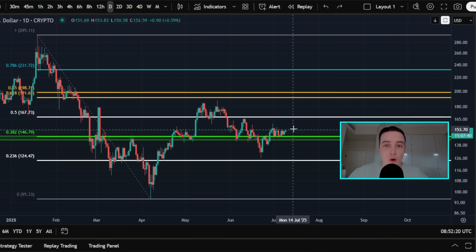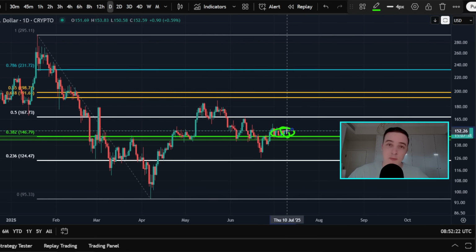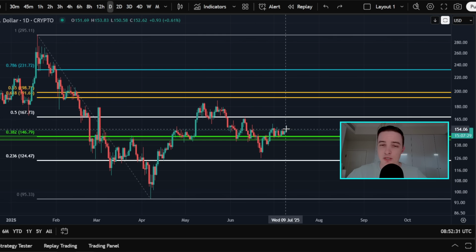And obviously over the last one week since I've been saying that, it's been playing out exactly as I've been predicting. And when it comes to short-term resistance to watch out for, we do have a bit of resistance at roughly 155, give or take, and significant resistance at around 166 to 167.